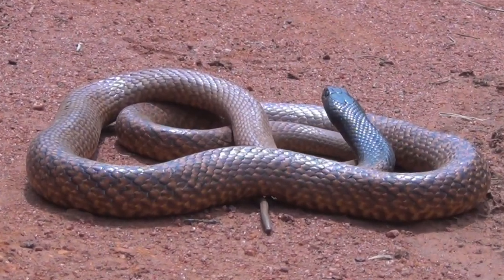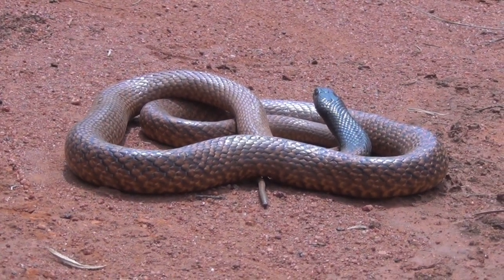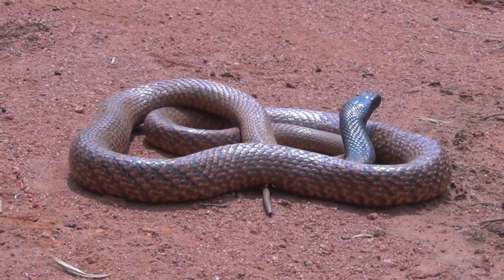He's a bit grumpy, this one, although he hasn't tried biting. He's doing a lot of hissing, which is what a lot of brown snakes do. It's part of their behaviour.